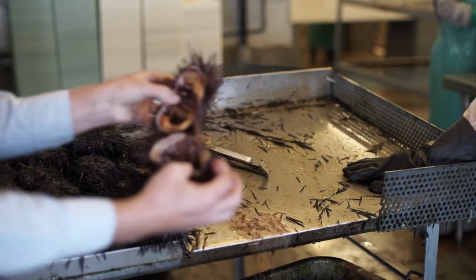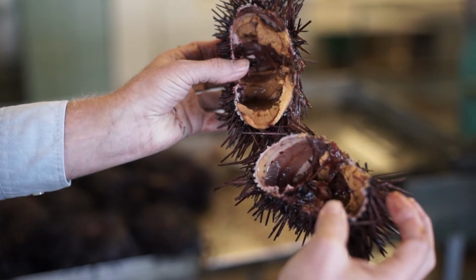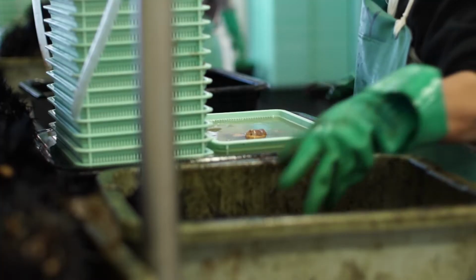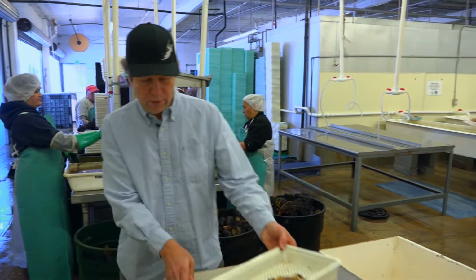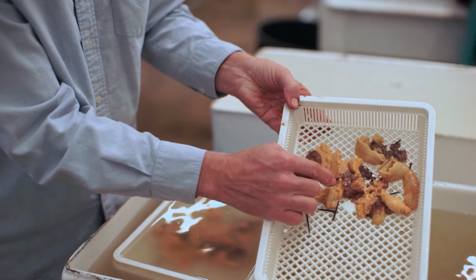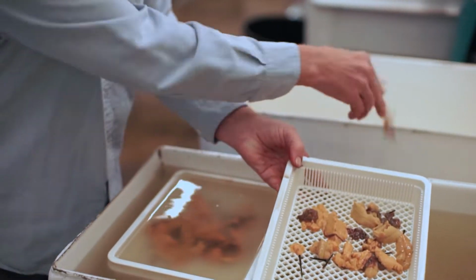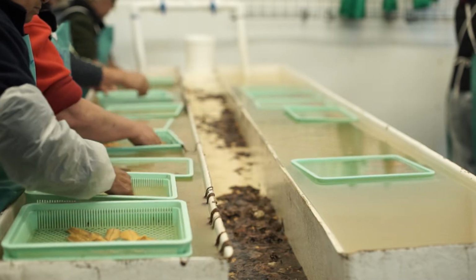As you can see inside, we've got the uni and a stomach and a mouth, pretty basic organisms. So here you can see the sea urchins being processed to the next step. We're spooning the sea urchin out of the shells and putting them in the baskets, and they're going to run down the line over here. They'll separate the stomachs out. Here we have the semi-processed sea urchin with the stomach attached, and we're going to do the next step by removing the stomach from the uni. Pretty simple process here, but quite labor intensive.